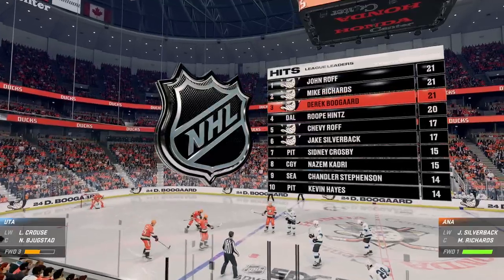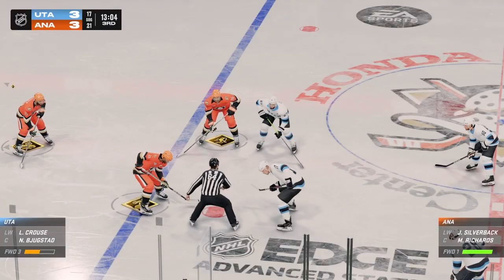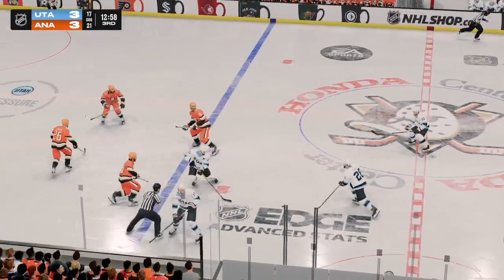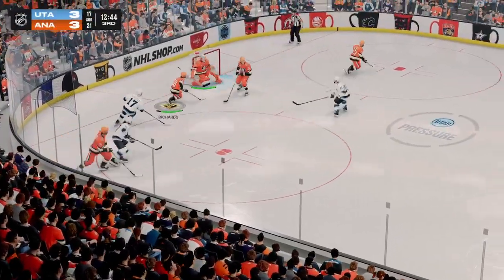One less forward to deal with as we have some four-on-four hockey on tap. Four-on-four can be pretty confusing when it comes to coverage. You know that your defense have the forwards, but the forwards have to be able to contain the D as well. So it's complete defense out there.